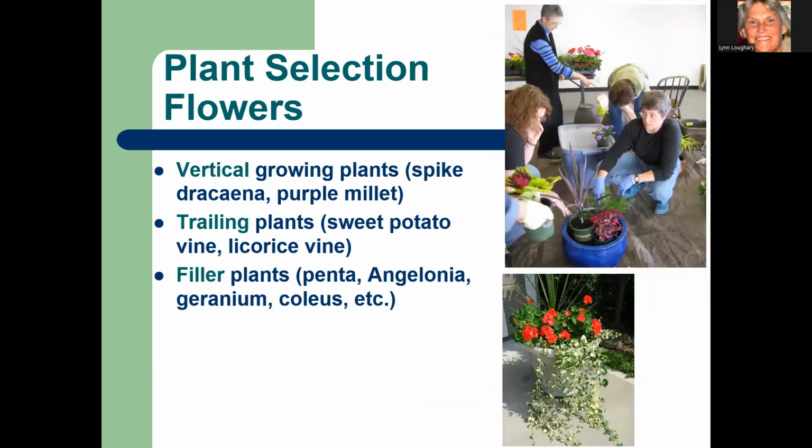When we grow containers, there's an old saying that you need to have plants that grow upright, give it height, give it dimension. Then you want some trailing plants, and then you want filler plants. Filler plants are what we commonly think of as our typical petunias, geraniums, caladiums, those kinds of things. The verticals give you height.